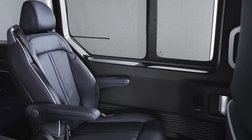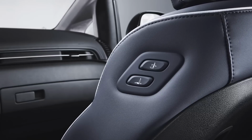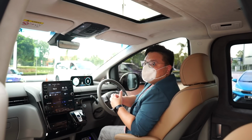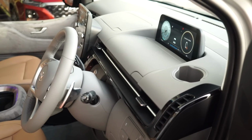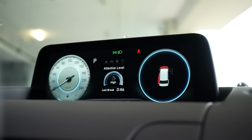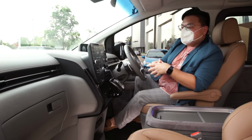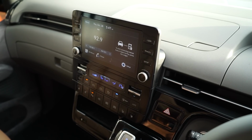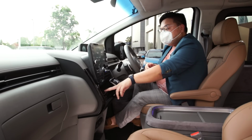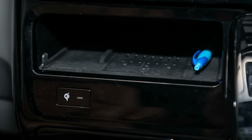One cool thing about this being a fully imported model, you can fully customize the interior, even choosing blue leather seats. The Staria has nice features inside as well, including this. It's almost a freestanding instrument cluster that's not hooded, and despite that, it's still very legible even with the sun on top. In the middle here is an 8-inch touchscreen system together with a wireless Apple CarPlay, and down here is a wireless charger for your smartphone for a truly wireless experience.